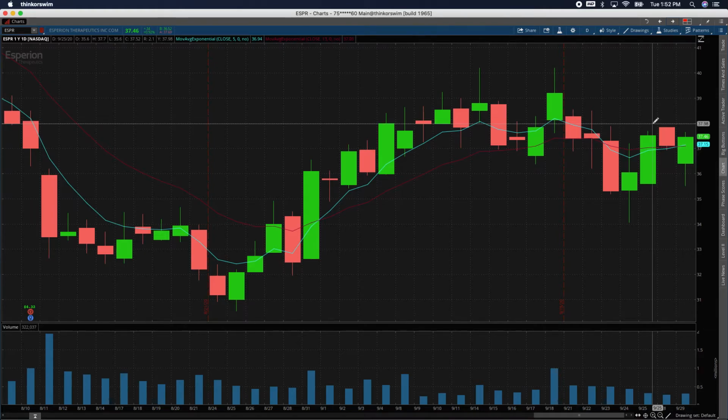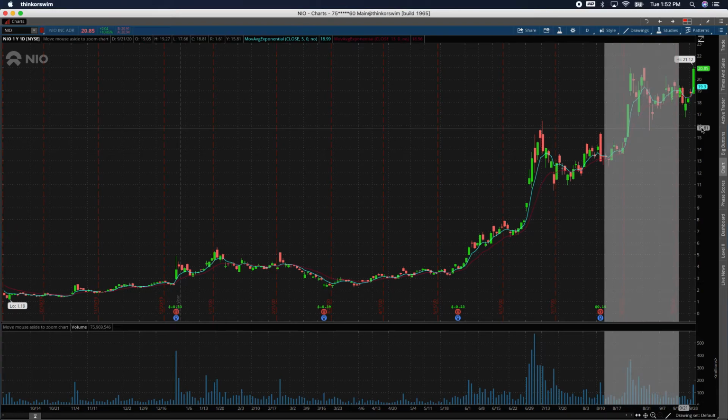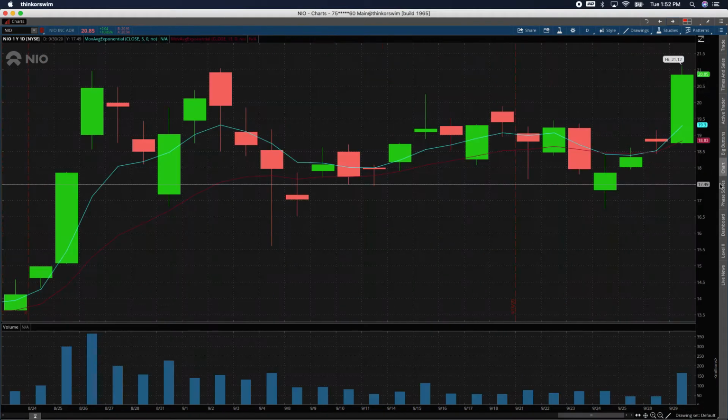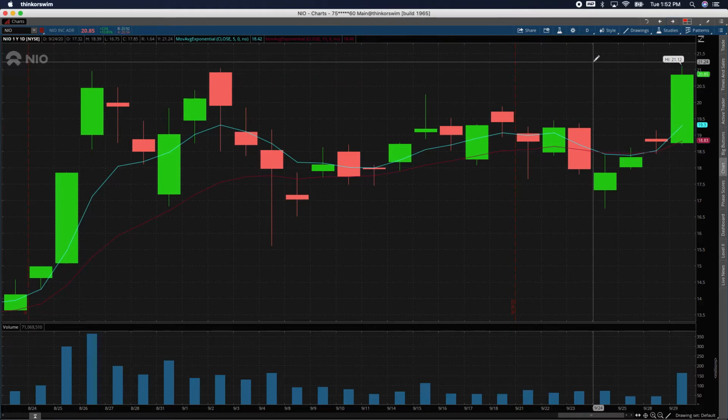Okay, guys, that's ESPR. The next stock that I do like is NIO. NIO made a new 52-week high today. Really nice chart right here, guys. Look at this, the 5 is above the 13. Again, very bullish. I wish I would have gotten this one a few days ago, at that confirmation pattern. This is that confirmation candle that I'm talking about, right? We crossed it yesterday, and then today was the confirmation pattern. Now we've made a 52-week high. Watch this stock, buy it on pullbacks. Okay, guys, that is NIO.